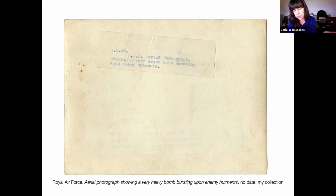So I did say that as of 1915, no one was allowed to have a camera or take photos on the Western Front. But I also said that 1 in 5 Allied officers had a private camera. So of course people were breaking the rules, and that's important to know.